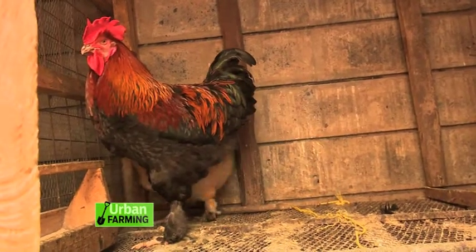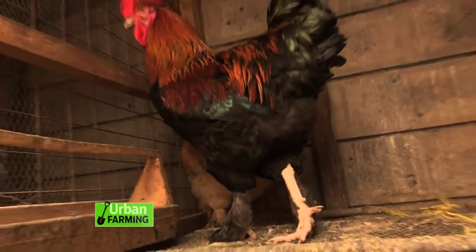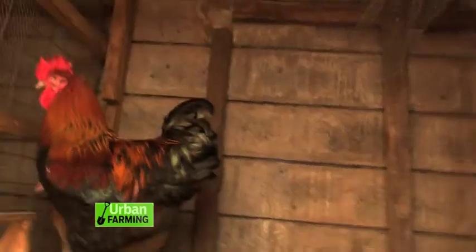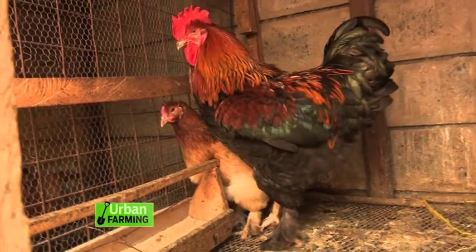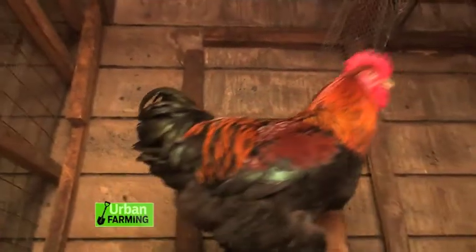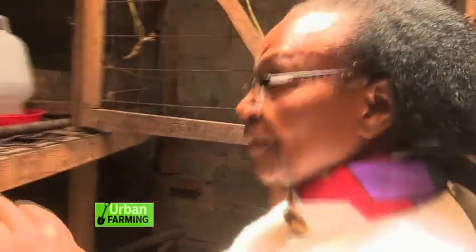To be able to control infections, we clean this place and disinfect it once a week. We've got a special disinfectant that we use to disinfect the whole place, so we don't have serious problems with infections. We only vaccinate them. Like now they have just had their Newcastle. They are vaccinated with Newcastle.